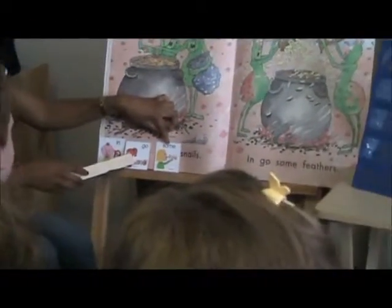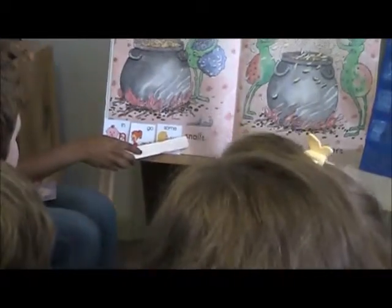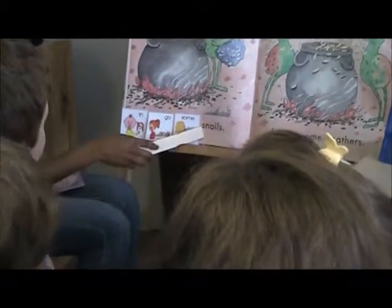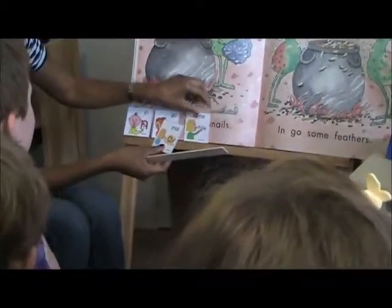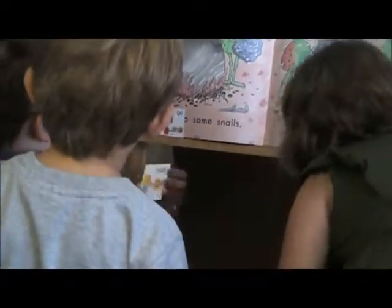In go some. What went in? Snail. Someone thinks it's snails. Snail. I know it. I said snails. Me too. Thank you, Hope.